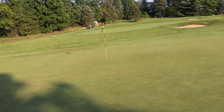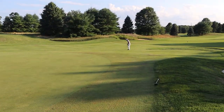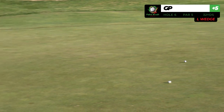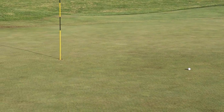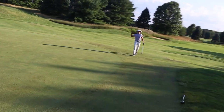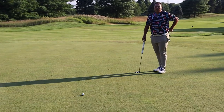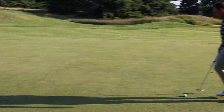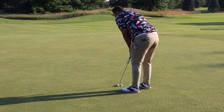GP here, he's got a pretty straightforward chip, kind of going up the hill to this middle pin here. See what he can do. Wow, that looks really good. That's a pretty good chip there, and he's got 3 or 4 feet to get in for his par. All right, got a little left right up the hill, probably about 20 feet. Gonna see if we can somehow make an unlikely birdie.